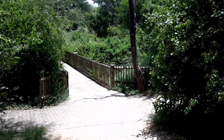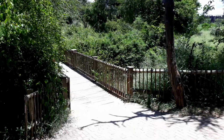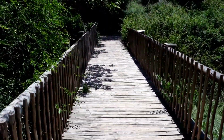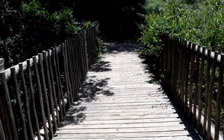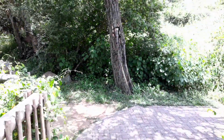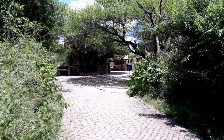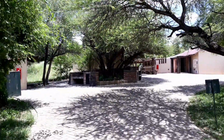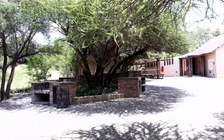A little walkway across a little stream, but there's no water in it. Kruger Day Visitors Area. We're the only day visitors here. Maybe because it's about 36 degrees at the moment. Some braai areas here, if you want to braai. The sign says kiosk, but I think it's not open today. Wash up areas.